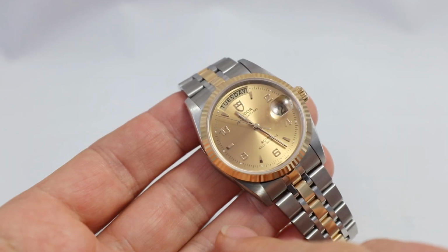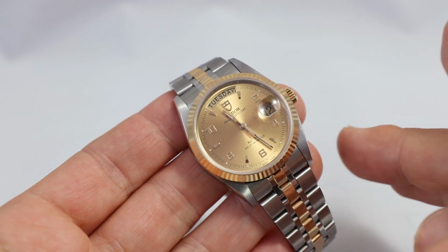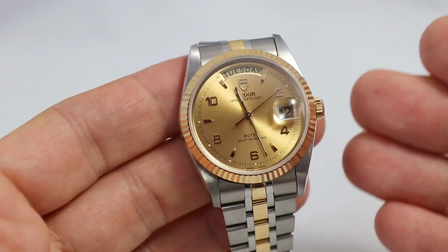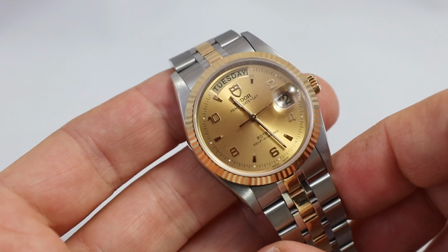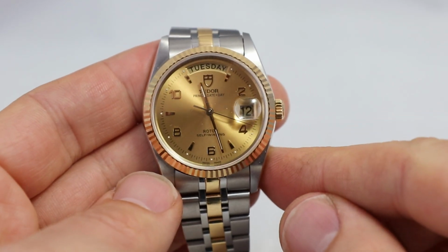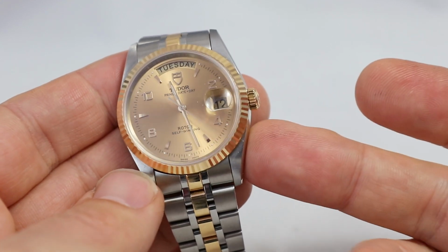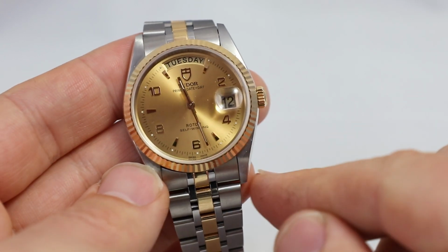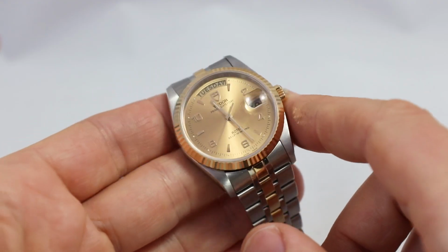And you find a lot of varieties of this model here. You find it only with indices, so without numerals. You find it with diamonds. You find different dial structures. But for me, this is the way to go. But this is, of course, only taste. This is my personal choice. I really love it. The combination here of numerals and indices, and overall this clean dial with gold tone and the sunburst effect. Note that the legibility is not super great, but I don't think that you own this watch only to read the time, right?